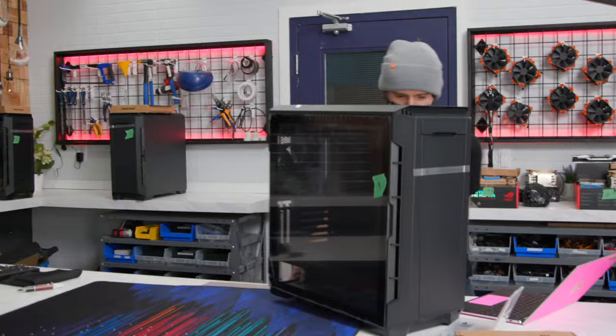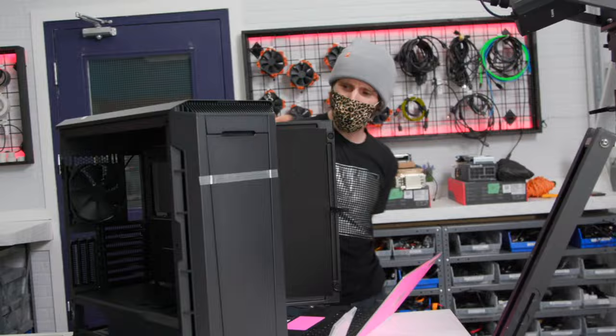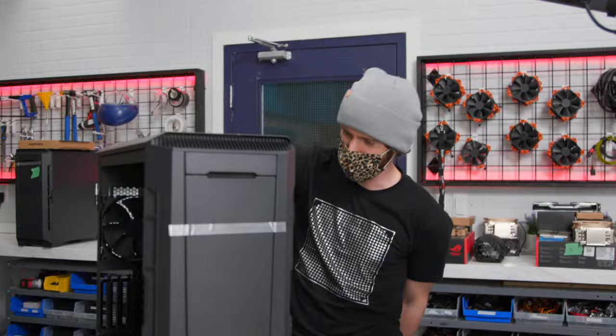All right. There we go. Let's pull the side panels off. Look at this, one hand. See that? Like a pro champion. Pro champ. It's even better than Pog champ. Oh God, it's stuck. Come on. I'm trying, Brandon.